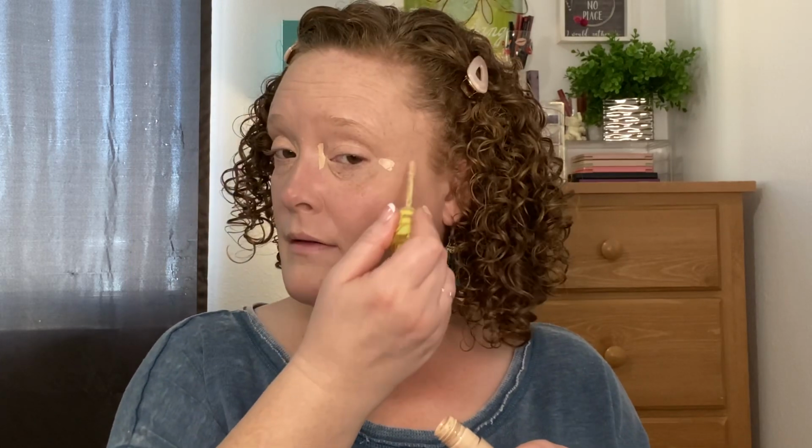And then we'll go in with the Kosas Revealer Concealer in 1.5C. And I'm going to add a little bit to my cheeks and my chin, because I don't know why, but they're all really red for some reason today. I'm going to use a foundation brush first for the concealer under my eyes, and then I'll go over it with the sponge.